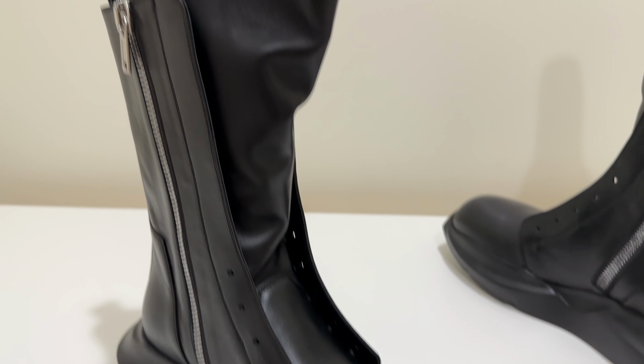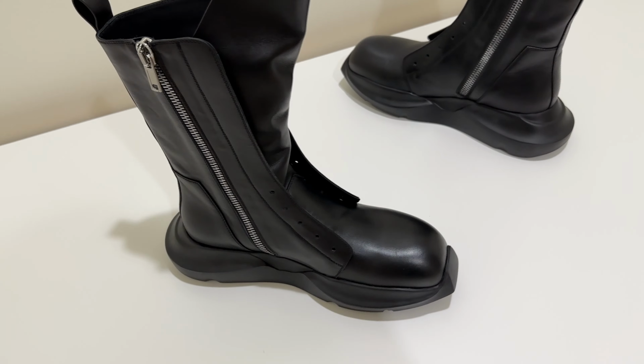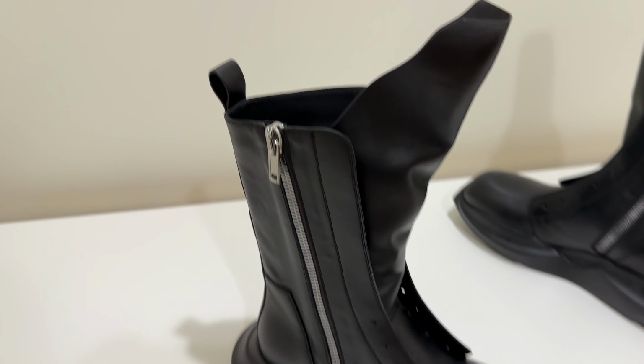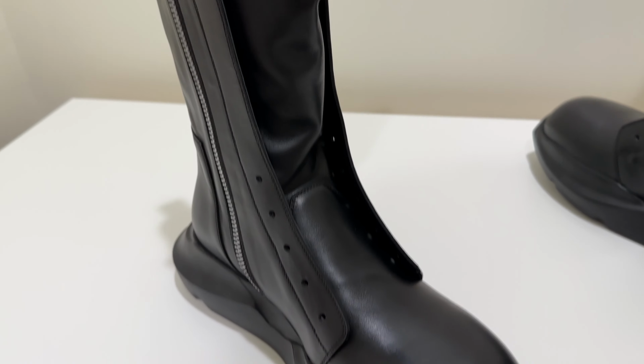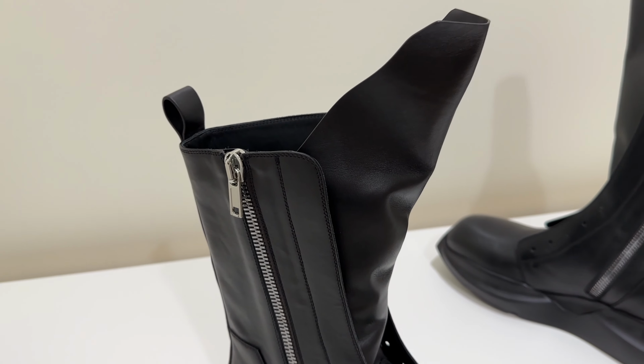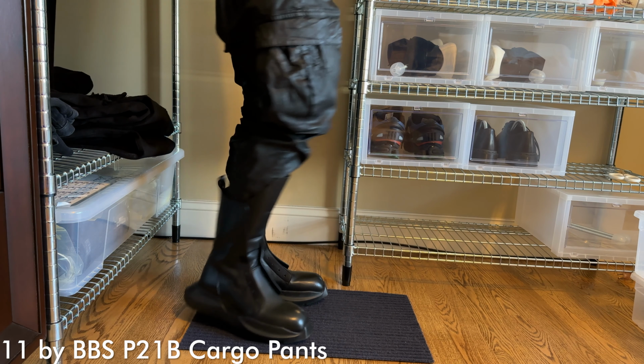The on-trend look right now is to wear boots that are visually large at the bottom, like Bozo tractors, that sort of ground the outfit, and then go for a wide leg or flared pant to billow over them. That's certainly the look that Rick has been sending down the runway for the past few seasons with bull and banana pants and the like.